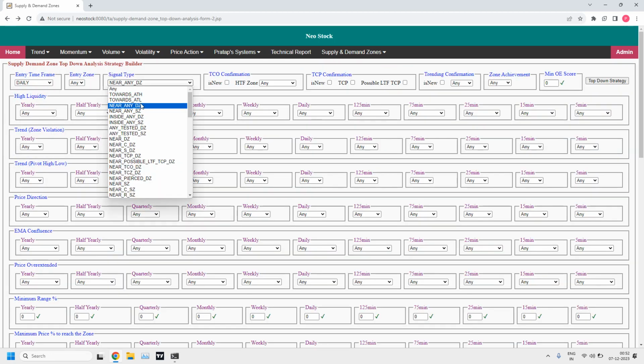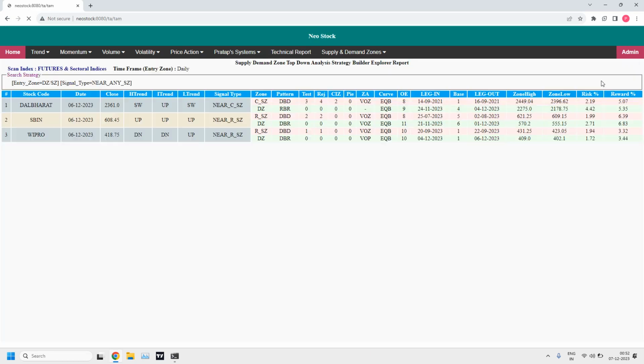Entry time frame is daily. Let us find the stocks which are near to high liquidity supply zones. We have Dalmia Bharat, already tested 3 times. I remember previously also we got an entry in this stock. And we have one more high liquidity zone, State Bank of India, which is already tested 2 times. So you need to look for fresh zones. Wipro is also there. Previously we identified Wipro once, if I am not wrong, maybe that day we didn't get the entry, but later it might have given. It is already tested once. All 3 are high liquidity zones.